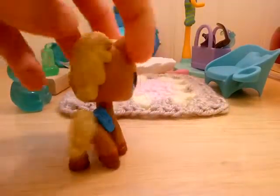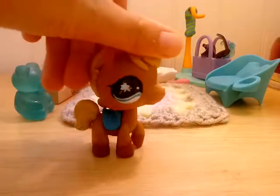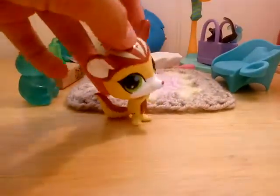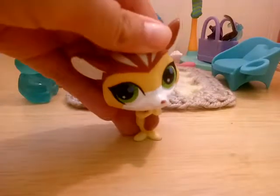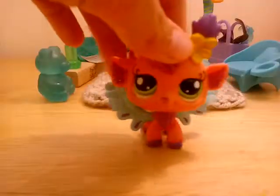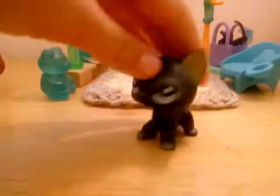Next is this horse, which is my favorite horse I own. It's really adorable. Next I have this new generation LPS, I think it's generation 3, and this is also in another video. I also have this fairy LPS with some glitter, and I really like it. My second and final short hair cat I own is this black one with blue eyes.